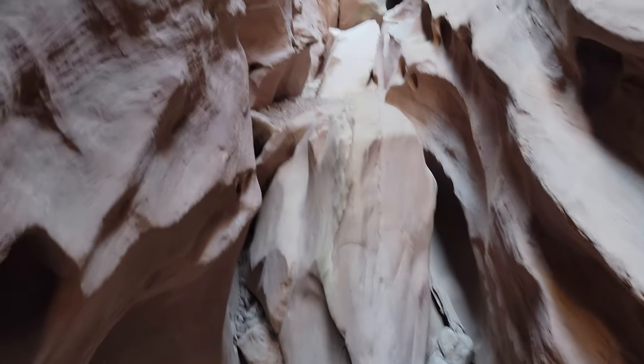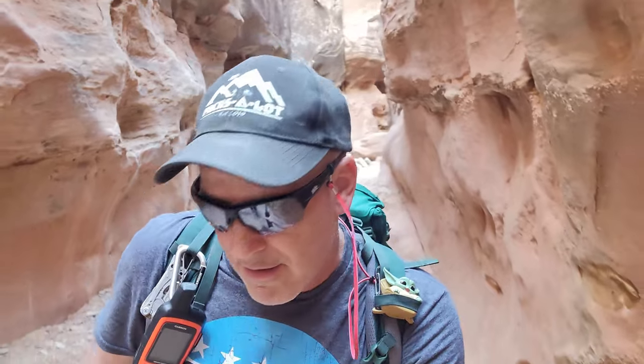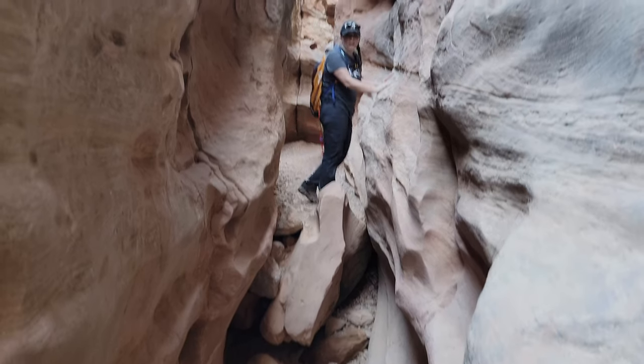All right, it's getting rugged. We gotta climb over these boulders. All right, well, that was a fun little scramble through that section. Heck yeah, we're only about a mile and a half in. Wow, and we got 6.5 more miles to go. I hope we don't get much worse than that. I know, that was a little good. Bit of a scramble.